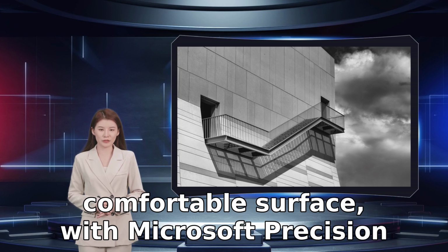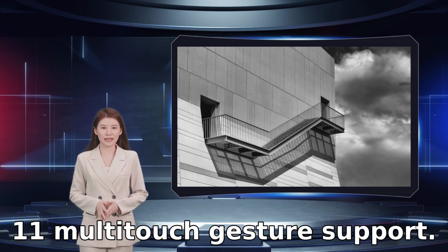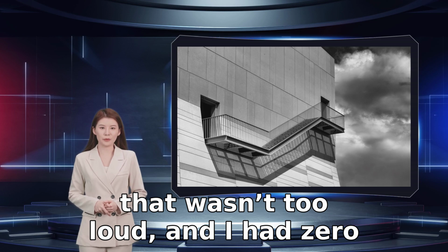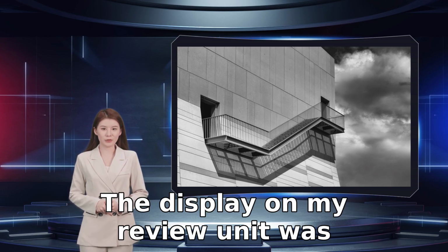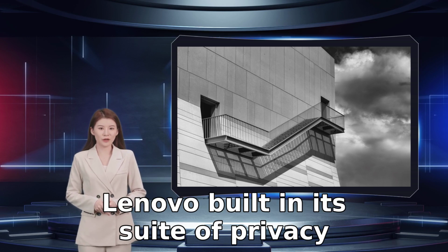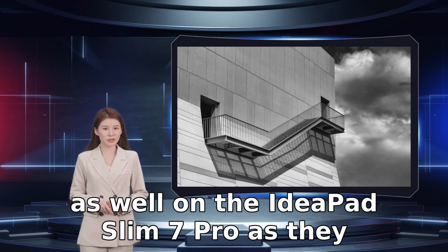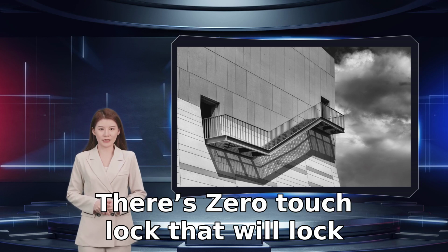The touchpad was large enough and had a comfortable surface, with Microsoft Precision touchpad drivers providing reliable Windows 11 multi-touch gesture support. The buttons had a confident action that wasn't too loud, and I had zero complaints. The display on my review unit was touch-enabled and precise. Lenovo built in its suite of privacy and security utilities, and they worked as well on the IdeaPad Slim 7 Pro as they have on other Lenovo laptops.